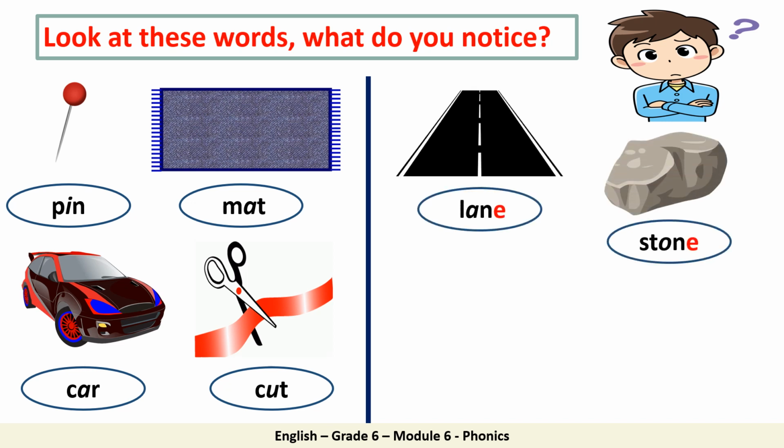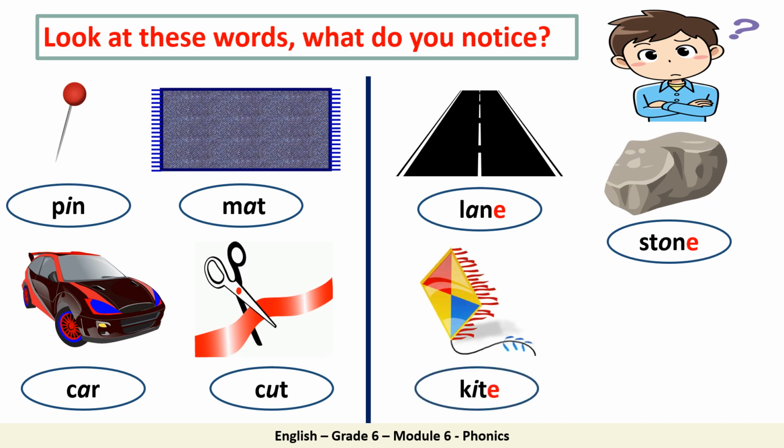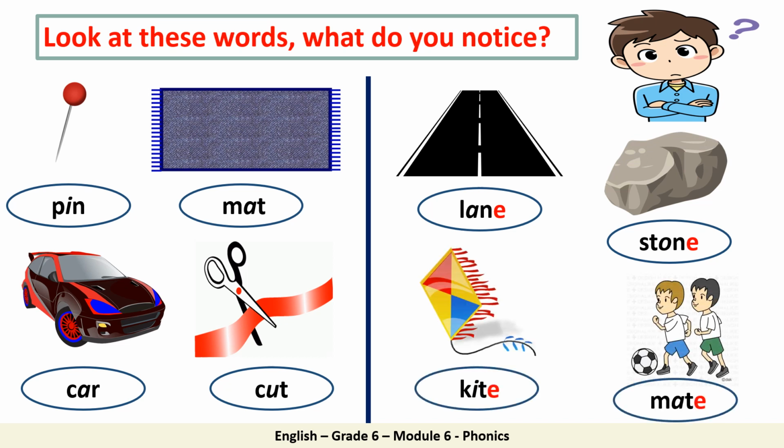Lane, stone, kite, mate. Now what do you notice here? Very good. We have the same vowels pronounced with the long sound like A, O, I, and so on. Why is that? That's right, the red letter, because of the E.